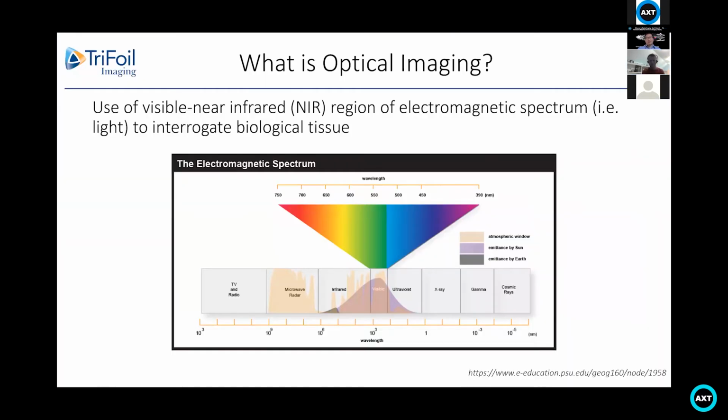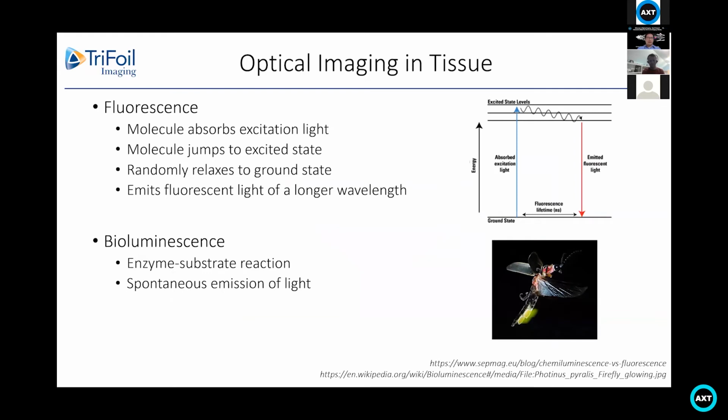So focusing on optical molecular imaging. What is optical imaging? It's the use of the visible to near infrared region of the EM spectrum to interrogate biological tissue. And what we have done is specifically focus on the near infrared region because of some tissue optics properties. We'll go over some basics first with what fluorescence and bioluminescence are. Fluorescence is the presence of a molecule that absorbs excitation light, and then this molecule jumps to an excited vibrational state. And during its relaxation back down to the ground state, it emits a photon of light that's longer in wavelength. In bioluminescence, it's an enzyme-substrate reaction and specific generation of spontaneous emission of light.